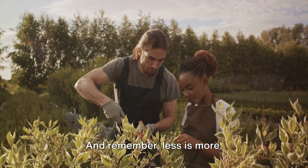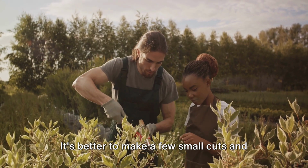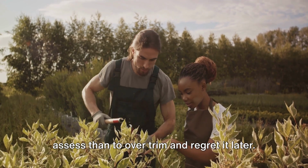And remember, less is more. It's better to make a few small cuts and assess, than to over-trim and regret it later.